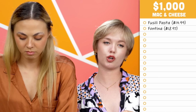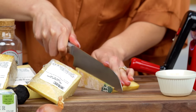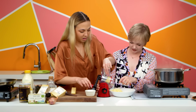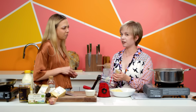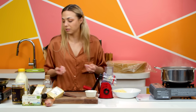We're going to shred up some of our cheeses. Fontina cheese. We use Fontina as a good substitute for Gruyere. Why not Gruyere? Because Fontina is fancier. All right, so there's our 2 cups of Fontina. The internet told me it's a good substitute for Gruyere. It tastes like Jarlsberg cheese a little bit, and it's great when it's melty.